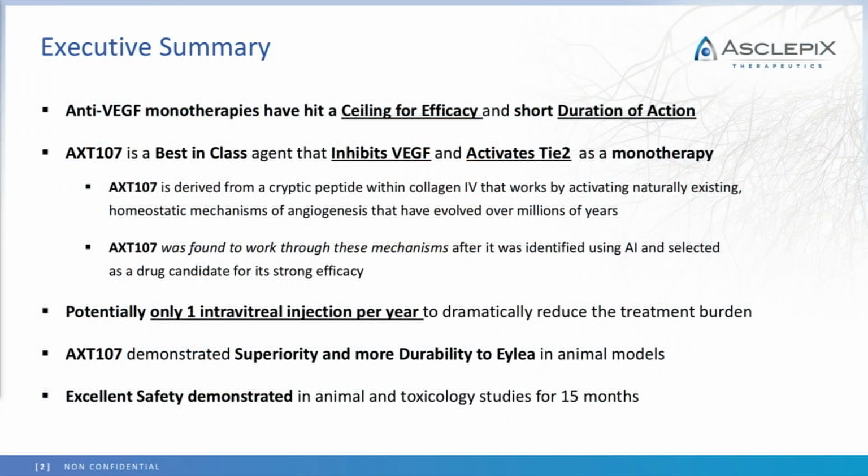As we know, anti-VEGF monotherapies have really hit a ceiling for efficacy, and they have a relatively short duration of action. AXT107 may be a best-in-class agent because it inhibits VEGF, it activates Tie2 as a monotherapy that may be dosed once per year. This may dramatically reduce the treatment burden for patients. AXT107 has demonstrated superiority and longer durability to Eylea in preclinical animal models, and has demonstrated excellent safety and tolerability in toxicology models for 15 months to date and in 2 species.